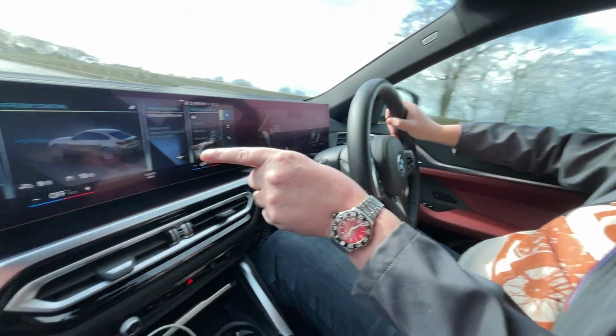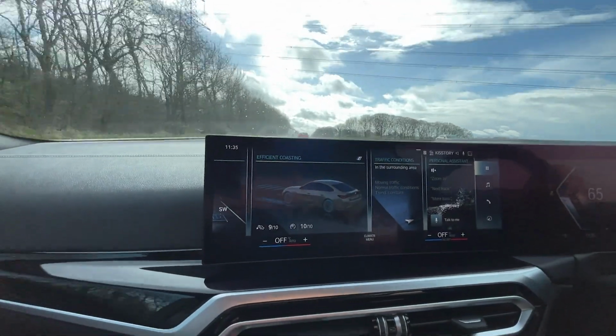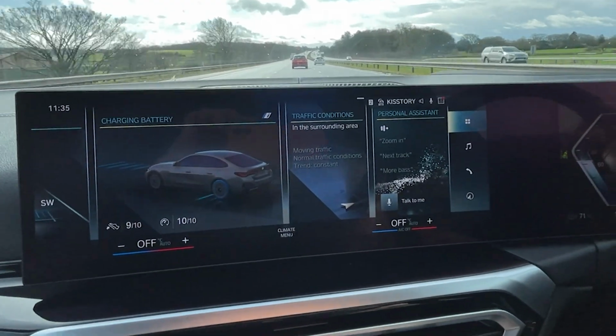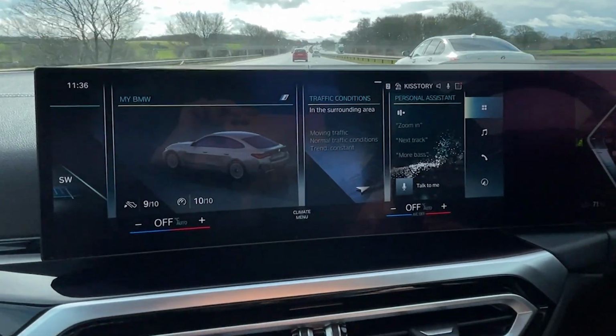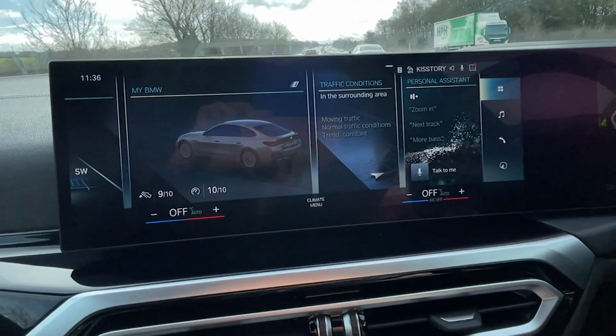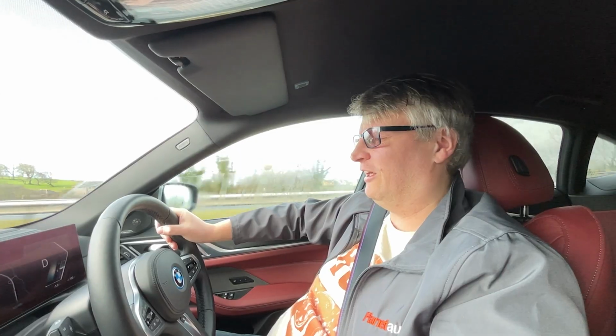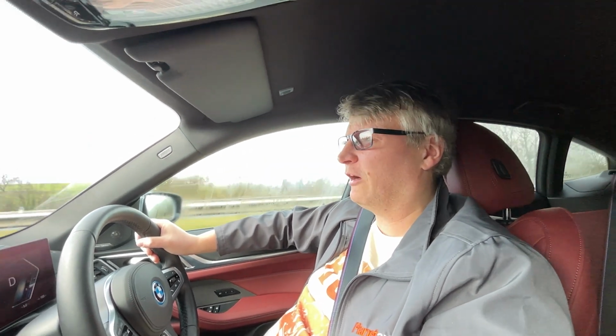And if I back off now, it doesn't just say efficient coasting at points. When it detects the vehicle in front, it will say charging battery. So it's a combination of efficient coasting and the vehicle in front. To make this super efficient, it will either say charging battery, or if it deems it better, it will do efficient coasting. Well, that was interesting. Just coming down University Hill, we've regen 3 miles. So that's very similar to the Audi system. If you remember, that got about 8 miles on a long hill coming back from Goodwood, wasn't it? Yes, it was.